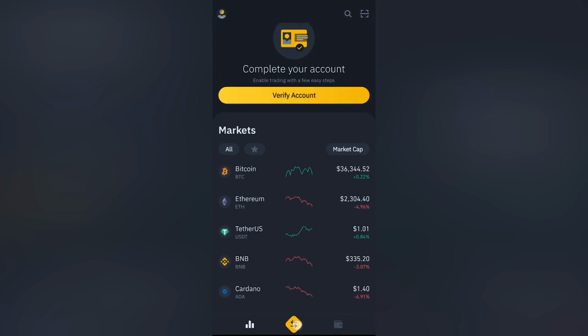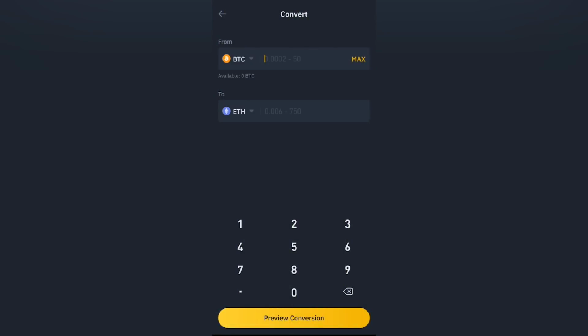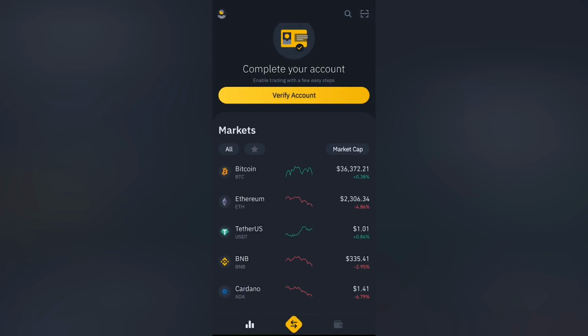And then you've got in the middle arrows going in opposite directions: buy, sell, deposit. Depositing is just depositing money into the account, which you can do on the desktop version or the app version. And convert. Love a bit of conversion for those rugby fans out there. Bitcoin to Ether right here, but you can switch from one coin to another. Very easy to use. I love this feature. If you wanted to flip from Bitcoin to Ethereum, or from one coin to another, very easy to do. You can preview the conversion to see what you would get at that particular moment in time.